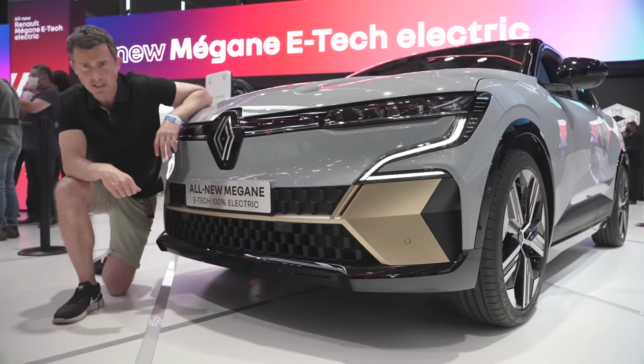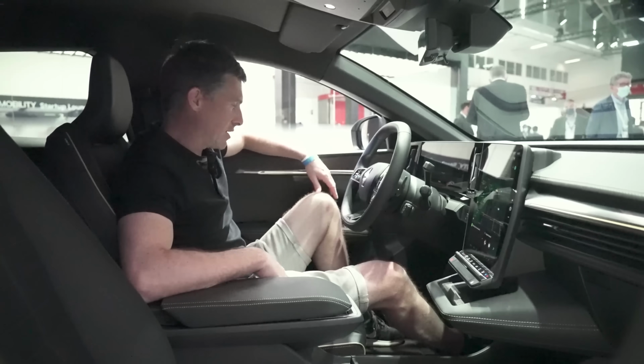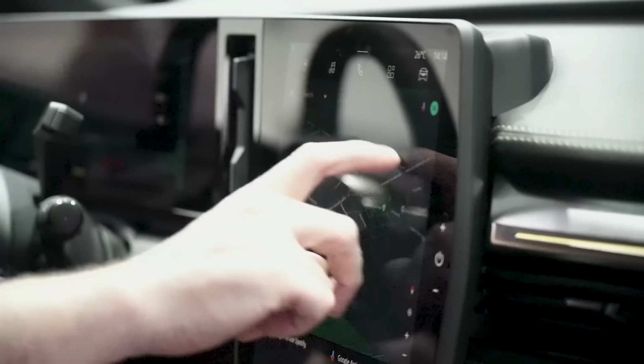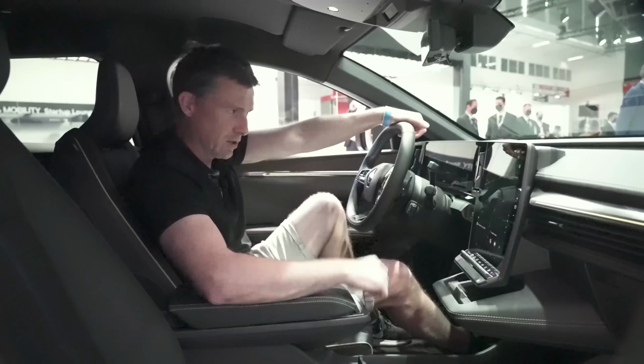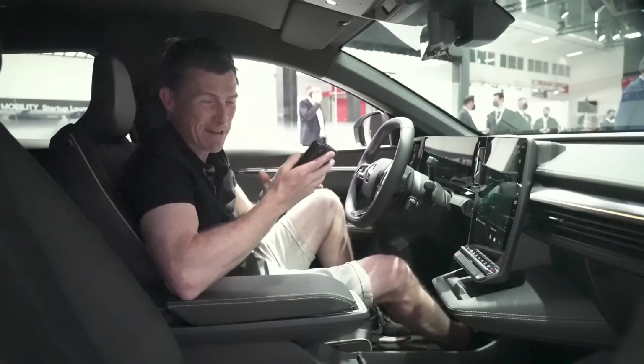Anyway, let's have a look at the inside. I'll tell you what, this feels like a big leap forward over the previous generation Megane. I mean, check out the screens here. It's nice, and the screens, they're not running some kind of Renault system, they're just using Google, which means it should work very easy if you've got an Android phone like me.